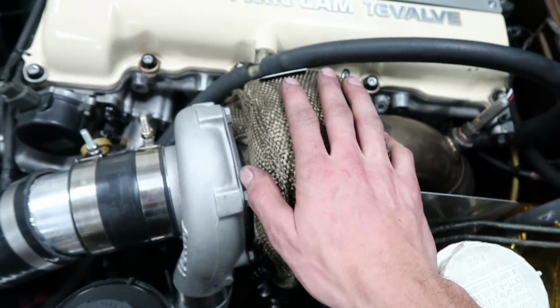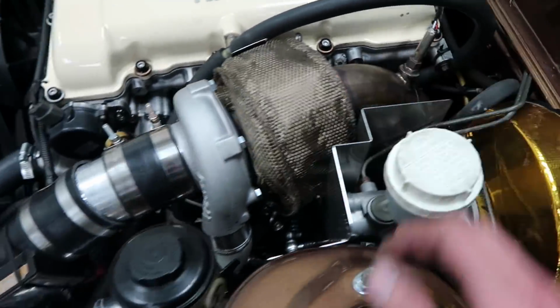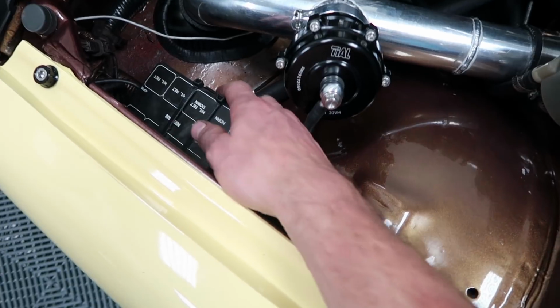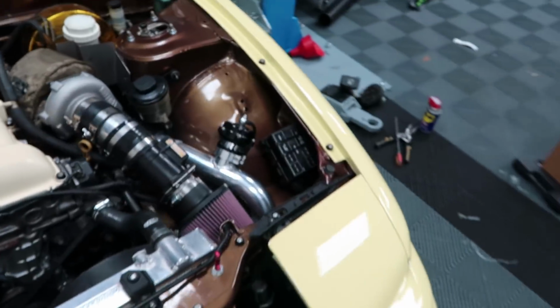I also put on the turbo blanket. It was kind of a pain getting down there with the twisty wire, kind of difficult. Did a few aesthetic things. I also tied this fuse box down a lot better with some zip ties. You guys noticed that it was flying around in the dyno video, so I figured I would do that for you guys.